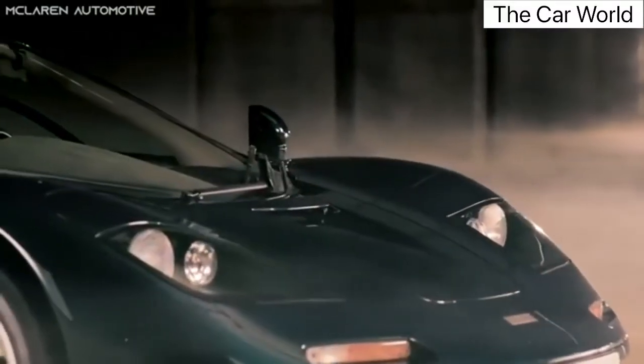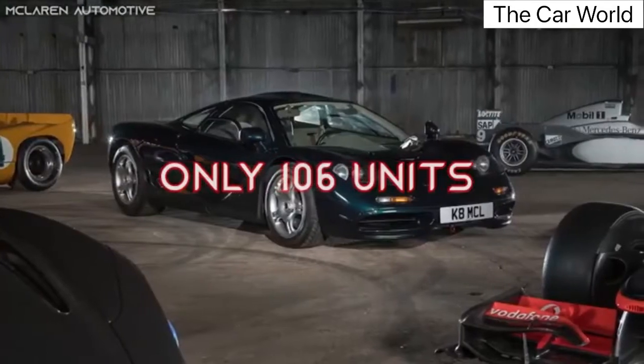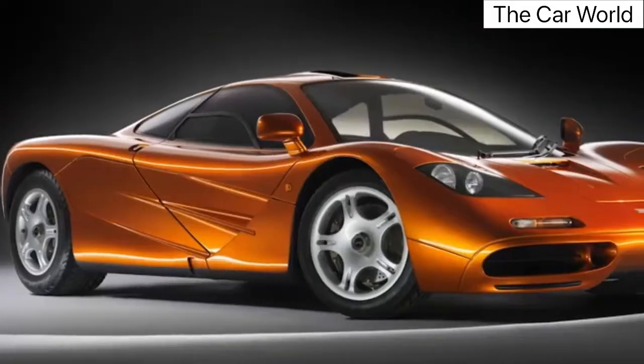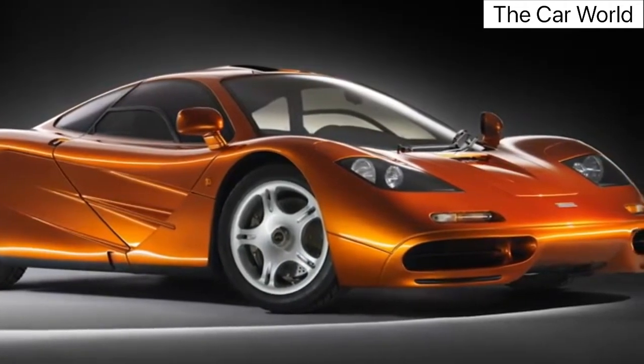In total, between 1992 and 1998, only 106 F1s were produced. McLaren F1 is considered one of the greatest supercars in the world to this day.